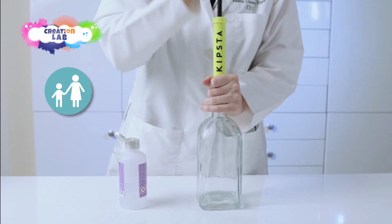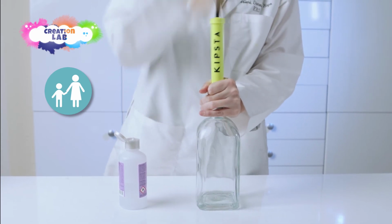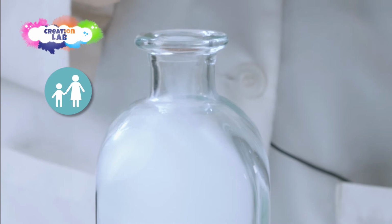We want to create a lot of pressure inside the bottle, so we will do this for a while. And now we're going to release it. There's our cloud.